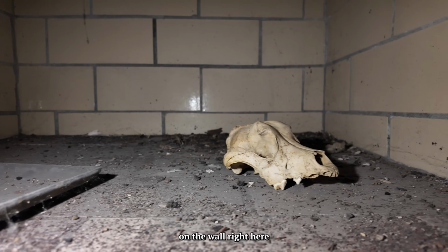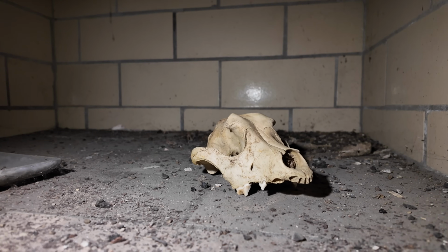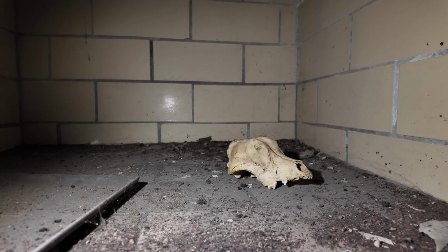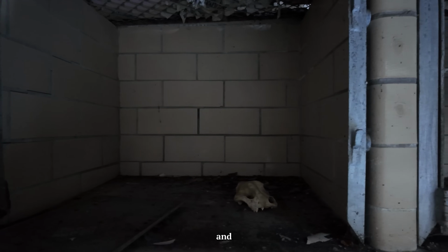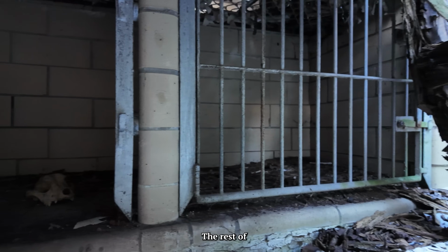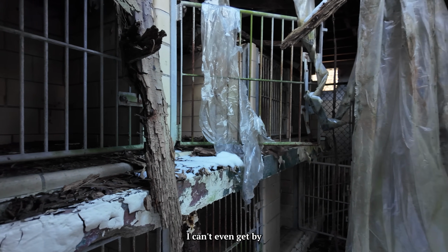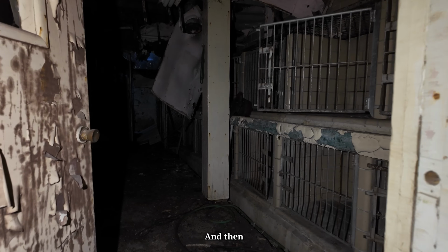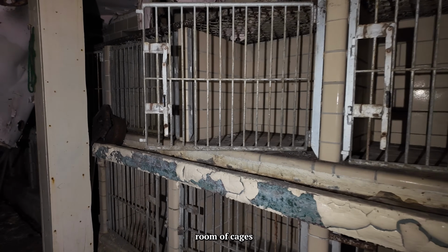I'm getting stuck on the wall right here. But wow. What is that? It's just in the cage. That was really creepy. I'm just going to leave that back where it is and close up the gate as much as I can. The rest of the room here is just completely falling apart. I can't even get by. All these old cages.